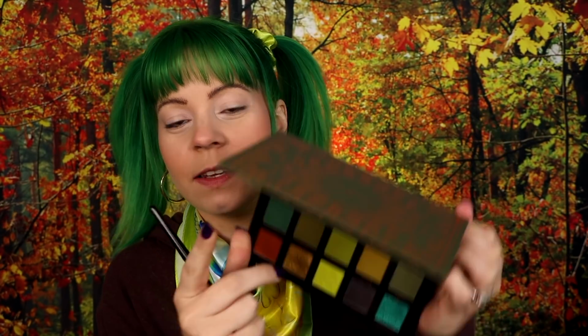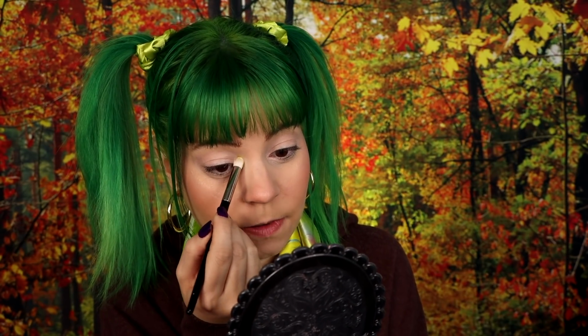I'm gonna go into the shade called Chartreuse, and I love the fact that it's just called Chartreuse because it's just so obvious, right? So that picks up very, very nicely. I'm just gonna go ahead and pack that right in the inner corner. That is so pretty. Love it already.